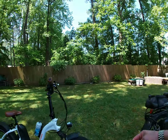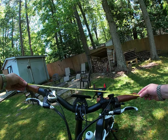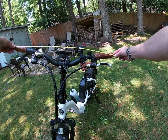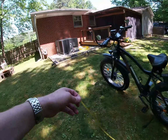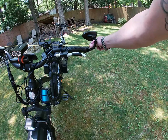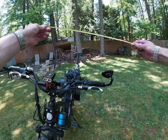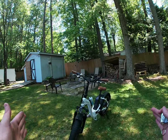And you can check, I did this. From end to end, it's 25.5 inches on this bike. If you go to my bike, end to end here is 28. So you're 2.5 inches more narrow on this bike, and you feel it, you notice it.